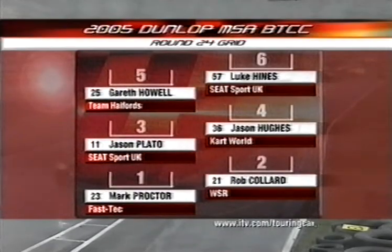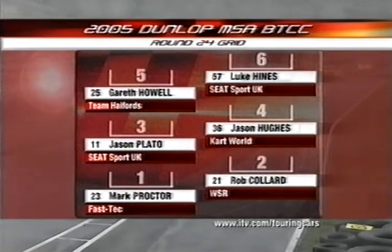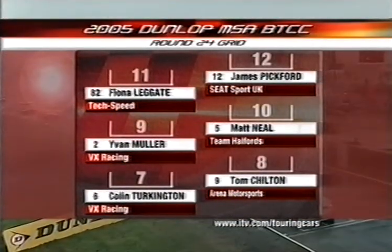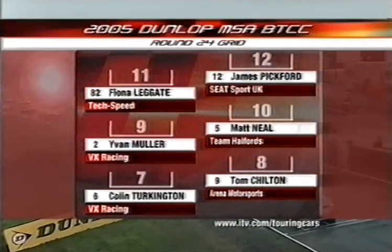Thanks, Vicky. The grid for the 3rd race sees Mark Proctor on pole position, then Rob Collard, Jason Plato and Jason Hughes. Gareth Howell lines up on the 3rd row of the grid with Luke Hines alongside. Then it's Colin Turkington, Tom Chilton, and then watch out for Ivan Muller. He starts in 9th place on the grid, and Matt Neal, his big rival, he starts in 10th position.